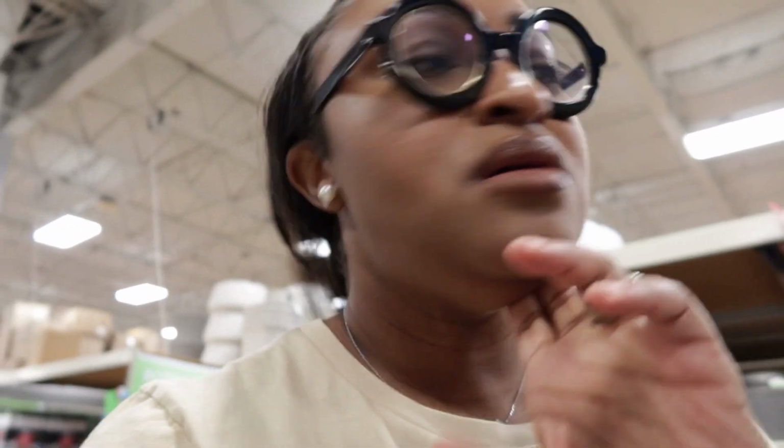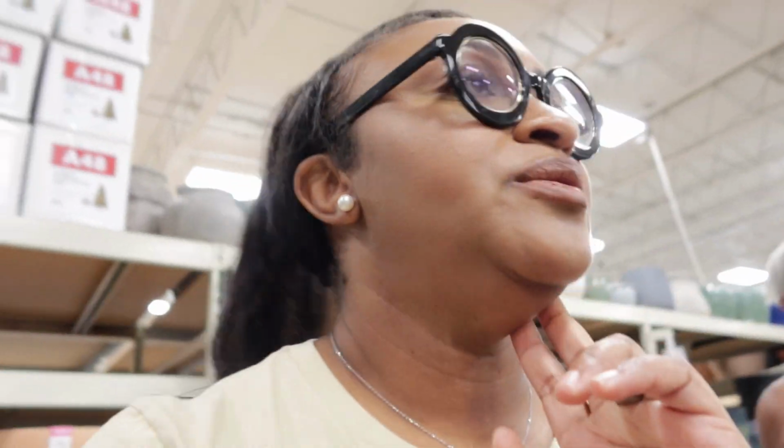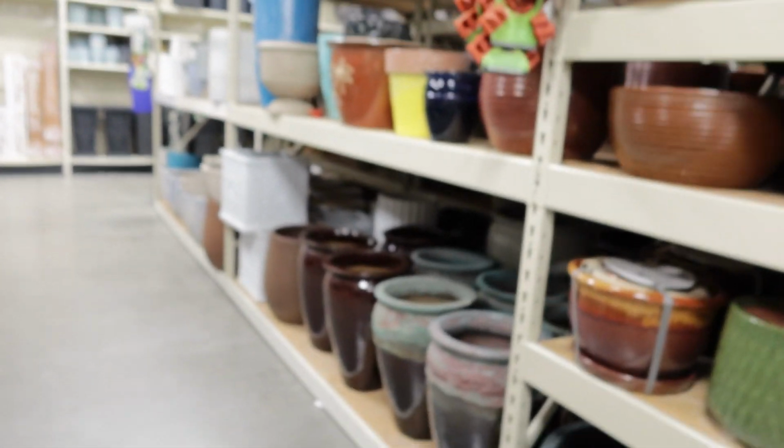Well, they got clearance. 50%. Honey, what's going on? Let's go on and see what this clearance looking like though. You know what I'm saying? It's planter's pot. So pretty. We don't like it at home.